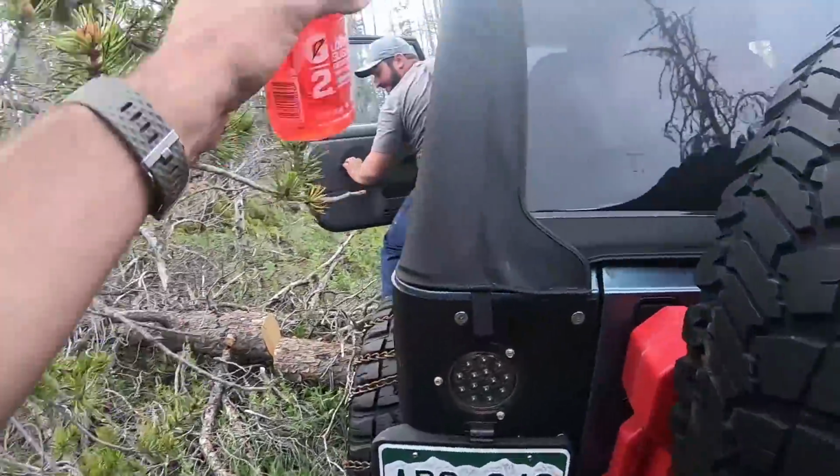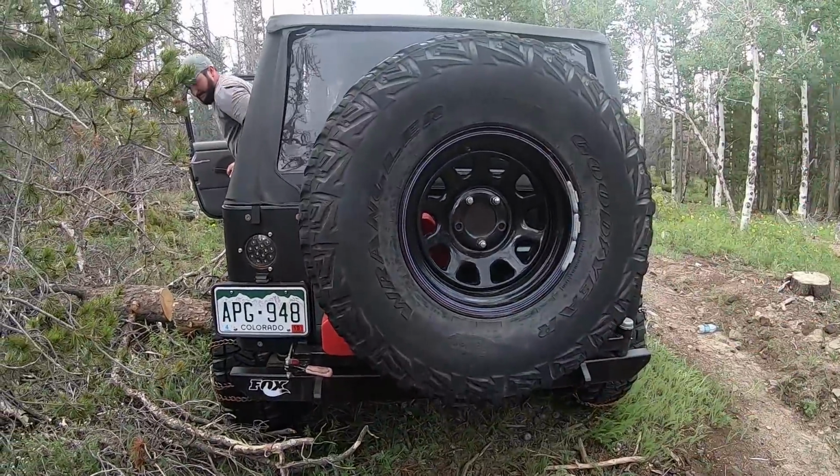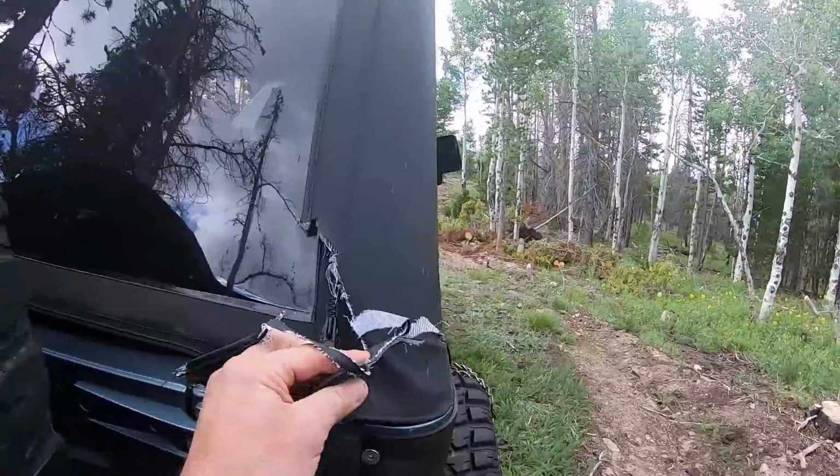You want to try it or just... 10 volts. Oh, 10? Let's just put the fresh battery in it so you don't blow up your alternator. Something tried to get in. Yeah, it did. Or someone. Someone or something.